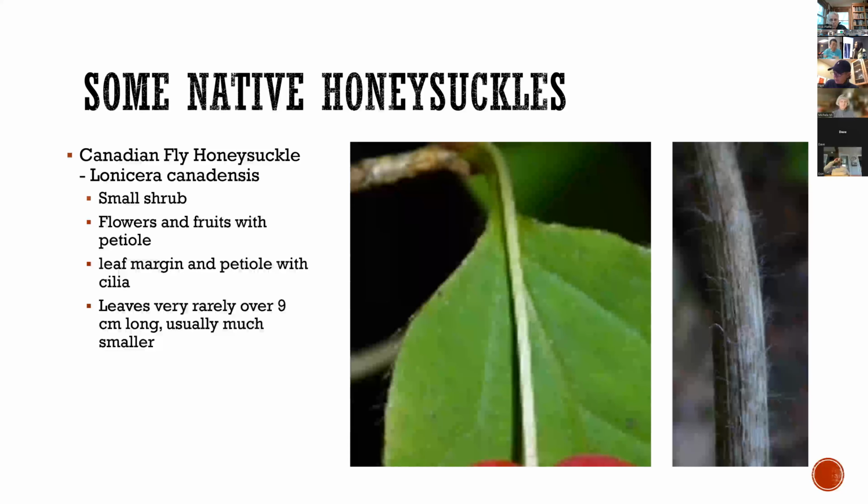So again, if you see a really large bush, that could be an indication that it might not be the native one. And always pay attention to how a plant is behaving. If it's really taking over and spreading like crazy, that could be an indication that it's invasive. If it's excluding a lot of native plants that should be able to grow with each other, then it might be an indication that you have an invasive species.